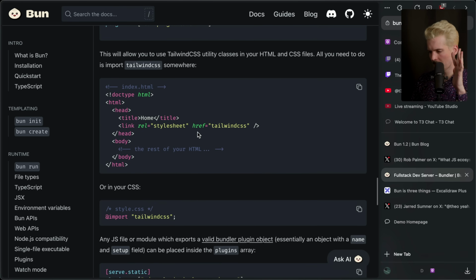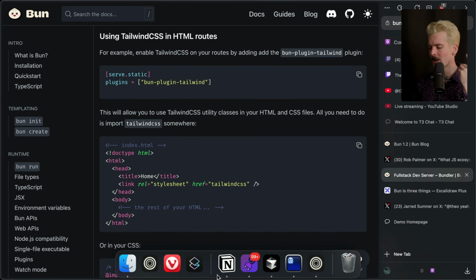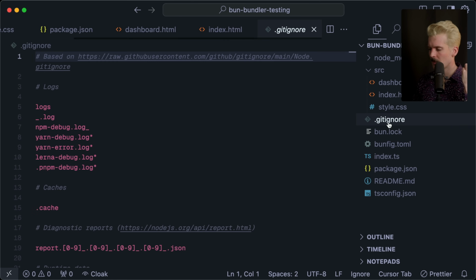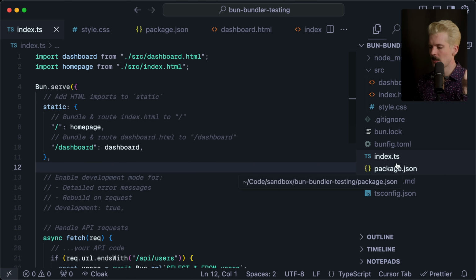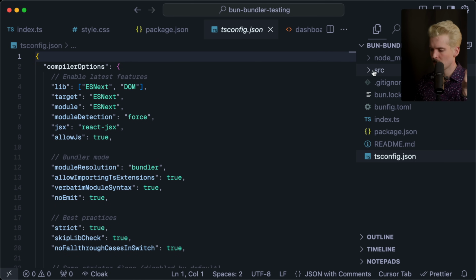There's a couple things here with the Tailwind thing. It's clearly the part that's the most new and least ready, so to speak. But how cool is it that without having a crazy config file, a bunch of other stuff in my code base, this is all we have here: a git ignore, a bun lock, a bunfig, an index.ts that imports from HTML files, no config for any of that, and then a package JSON and a boring TS config. That's great. This is really cool. Needing that little to get shit done is awesome.